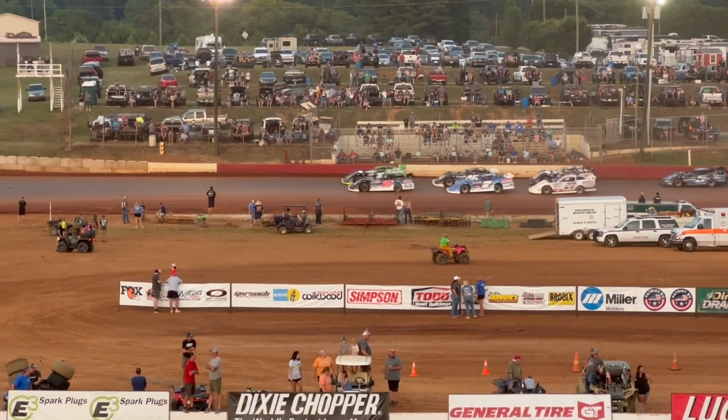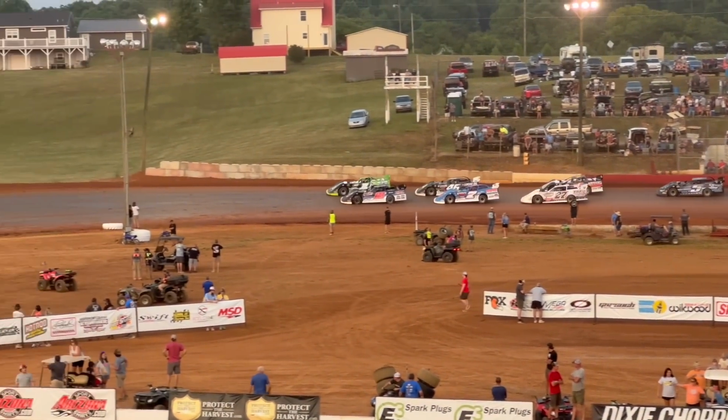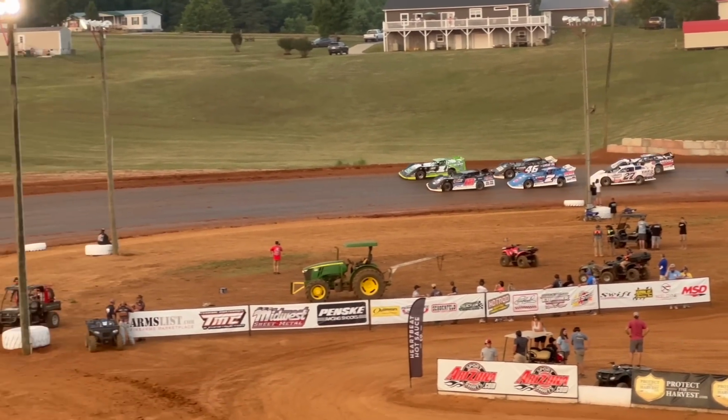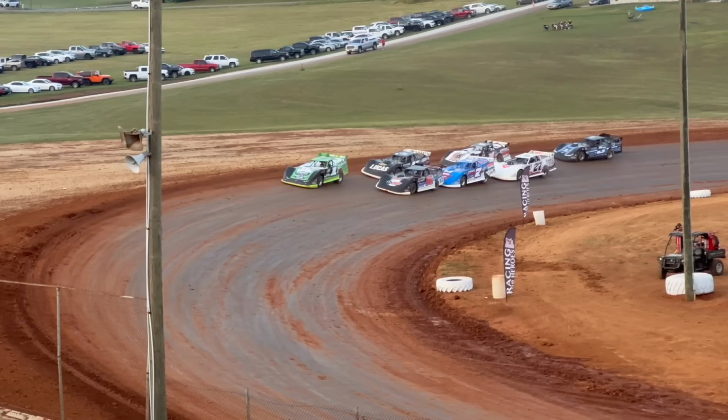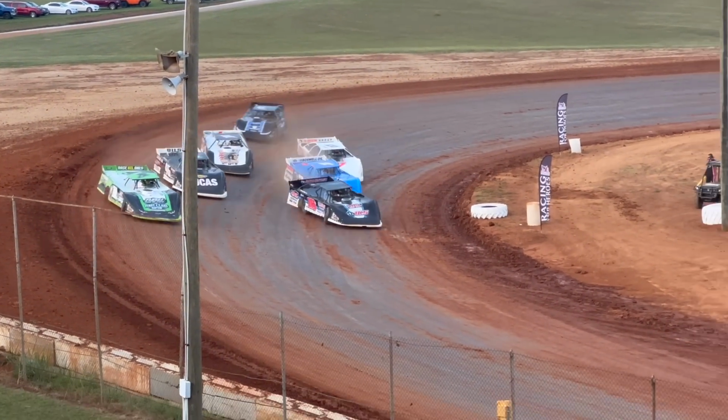All right, heat race number 3. We got Dalton Wilson and Turbo Tyler Erb on the front row, followed by Ross Robinson and Earl Pearson Jr. Rusty Bollinger also in there in the Warrior House car back there in the back. Let's see what we got.